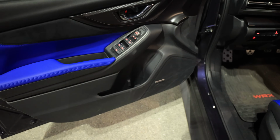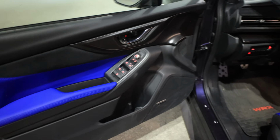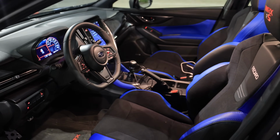Haven't really been pushing this Harman Kardon sound system at all this week. Again, driving kids to school and listening to Christmas music this time of year. It's about all it's had exposed to it. All right, so let's get on the inside.